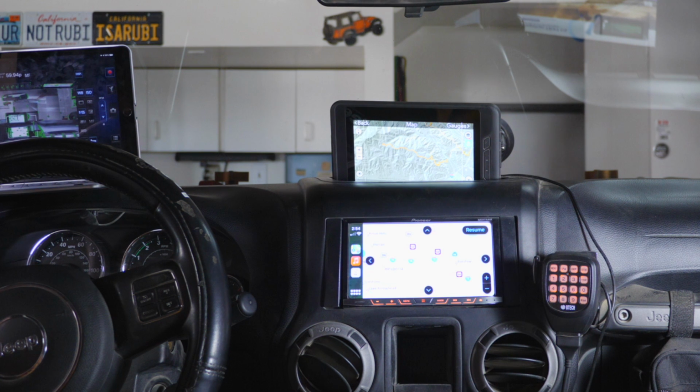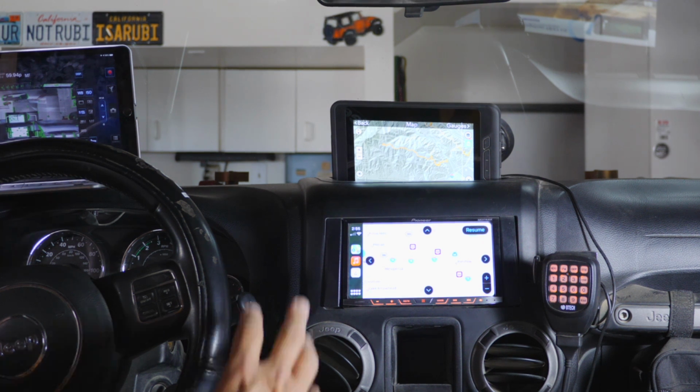People ask me all the time, what is the best GPS to use for off-roading? And my answer to that is, I don't know. So then they ask me what GPS I use, and that's a question that I can answer. There is really no best GPS for everybody because what's important to me may not be important to you, and what's important to you may not be important to me. So this is what I use, and I'm just going to go over quickly what I use and why I use them.